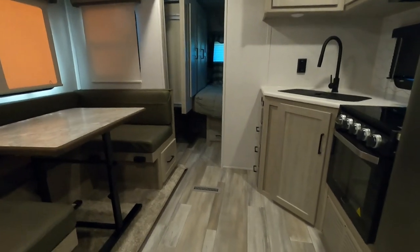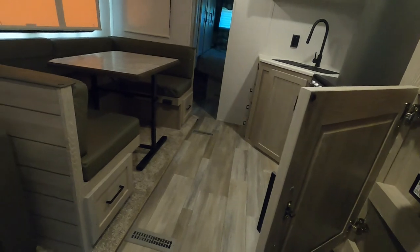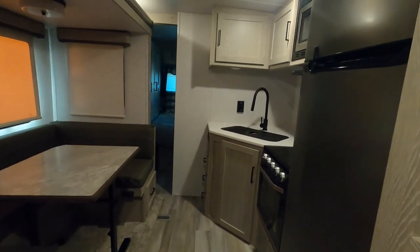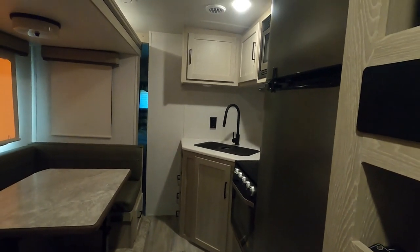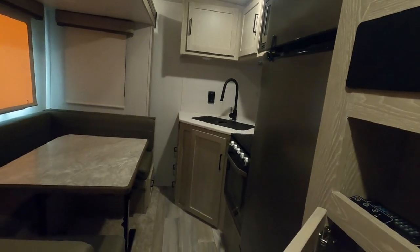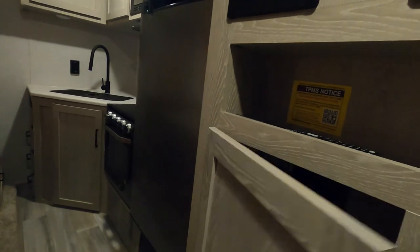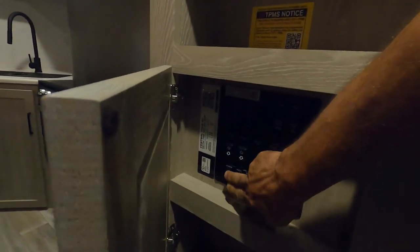Now I'll run number two in. Excuse me, number one. Of course, make sure that that extension is off the end there. This will not close with that there. And we're in. Shut off our interior lights. Exit the unit.